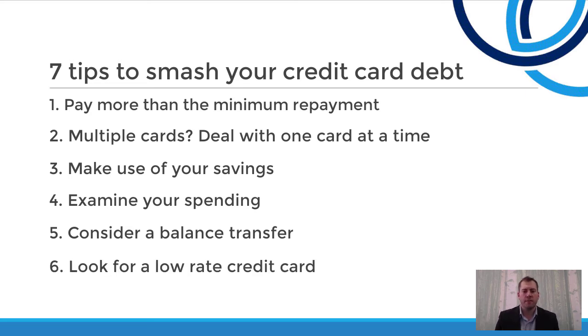The sixth tip, the second last one, is to look for a low rate card to begin with. The interest rates applied to credit cards range from 7.99% up to about 23.5%. So there's a huge variation. And they can be even higher for some cash advances. So unless you are on a super low rate already, you can probably save money by changing your card. The lower the interest rate, the better. That means more of your payments are going towards clearing the debt and not paying interest. Look for a credit card with a rate in the low teens.